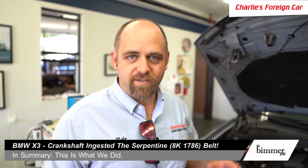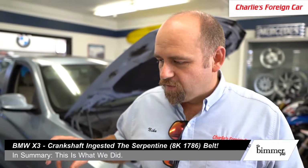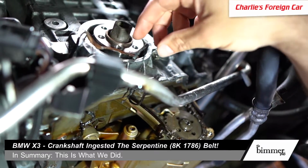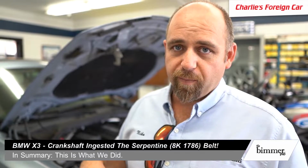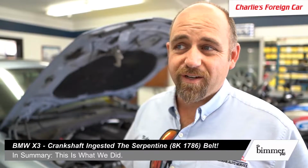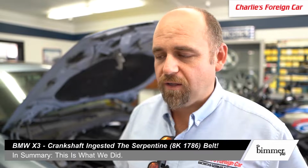So we have this engine running and back together now on this 2011 X3 that has ingested a belt, without removing the cylinder head, by the way. To summarize what happened here, the belt came apart and went into the front crank seal. It did not jump time. We pulled the oil pan and the valve cover down. We picked out all the belt pieces. The timing chain actually didn't have hardly any belt pieces in it, if any at all.